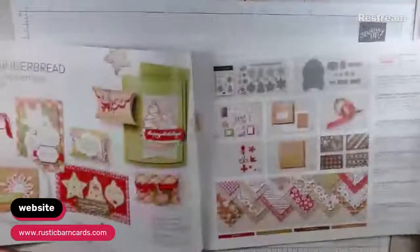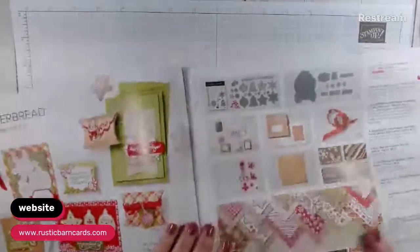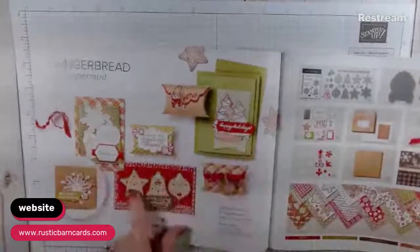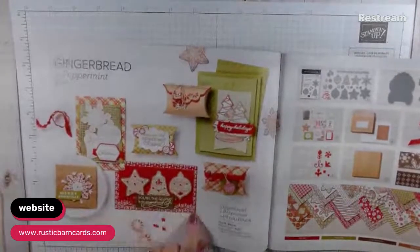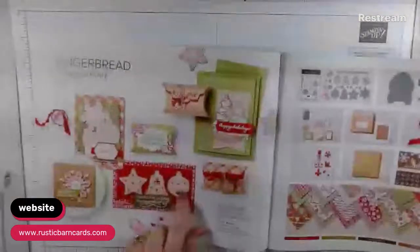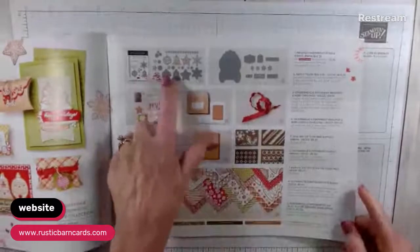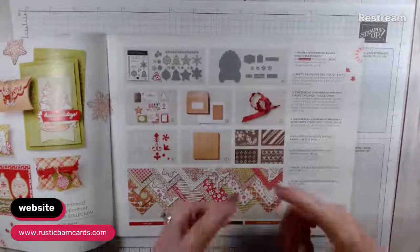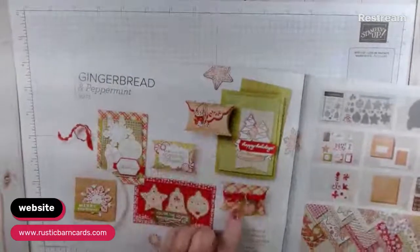And on pages 8 and 9 is this beautiful Gingerbread and Peppermint suite. These almost look like cookies, the way they're frosted, the star and the bell. They could be ornaments. And then on page 9, you have everything that makes the suite. You have the stamp set and dies, and also pillow box dies that make this cute little box that you can add things in and give to someone.